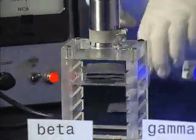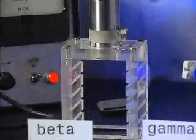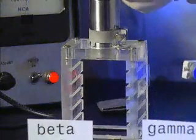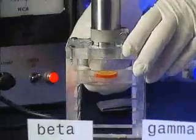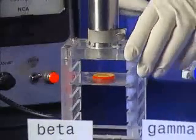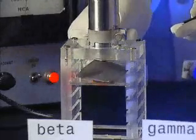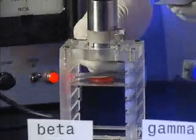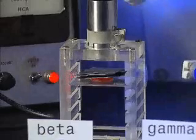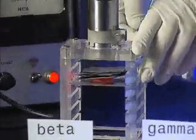Let's see if that also works for gamma radiation. We'll change the sample. We notice immediately that more energy comes from the gamma. 1 sheet of lead and 2 and even 3 that quieted the beta does not quiet the gamma. We can add even a 4th.